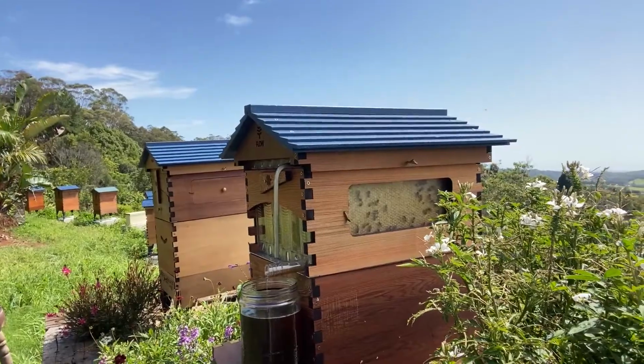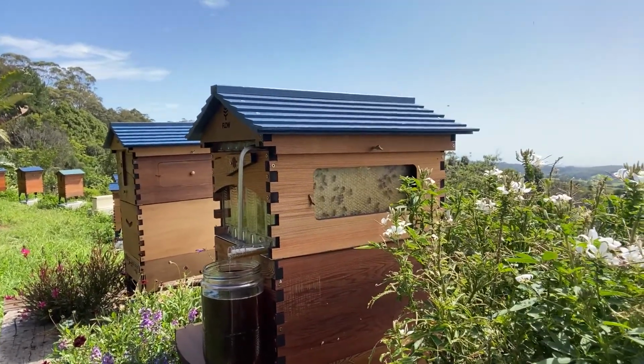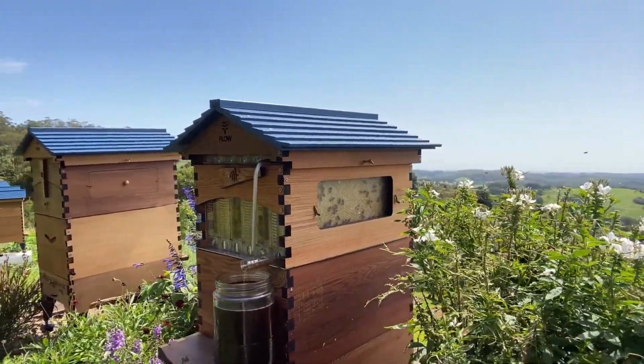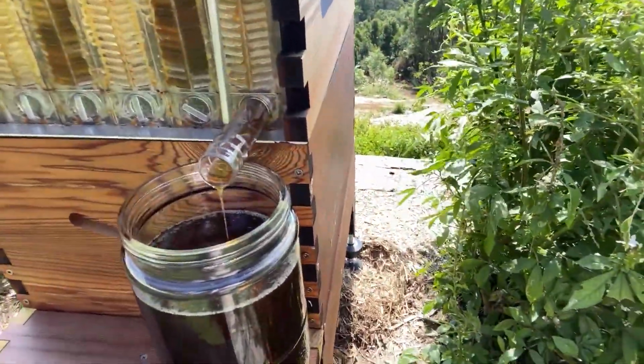Fantastic. Thanks for that, Cedar. And look, just for beginner beekeepers, there's a couple of questions now, of course, coming in. Tips and tricks for getting started. And is there any particular hives that you would recommend for beginners?